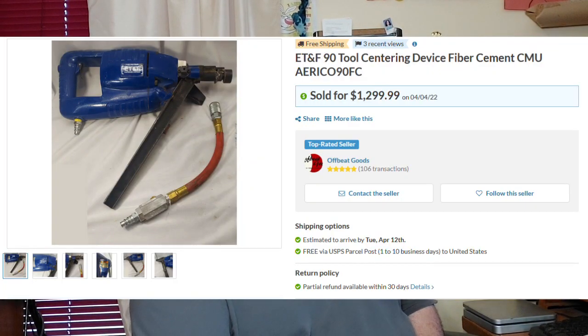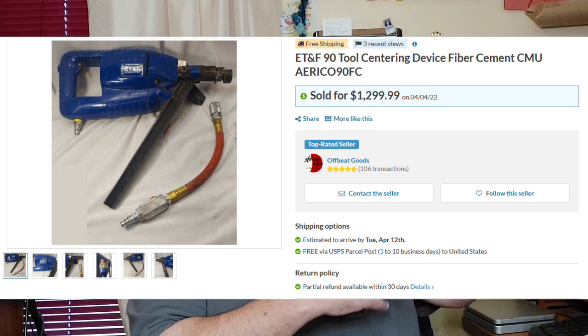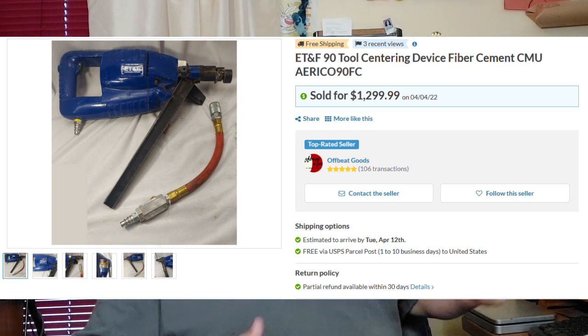Now, the last item we have is, I don't know. I really don't know. I think it's for nailing through cement boards, is my understanding. This is something I sold for some friends of mine. And like I tell all my friends, because everyone's like, hey, can you do this? I got this. I need this. I'll sell one item for you for free.